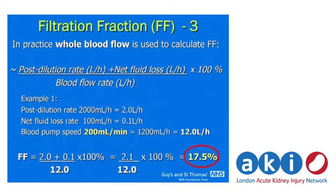So the advice, if you're doing a proper filtration fraction where you're considering the plasma, the proportion of plasma water that's being removed, then you're meant to keep it below 25%. If you're doing it on whole blood, it should be 20% or less, so below 21%.